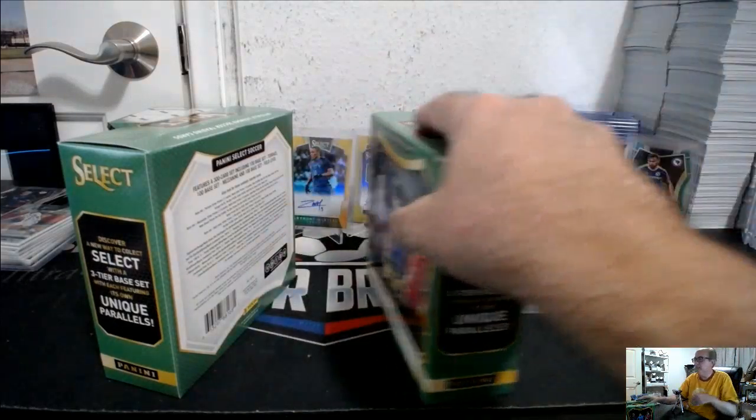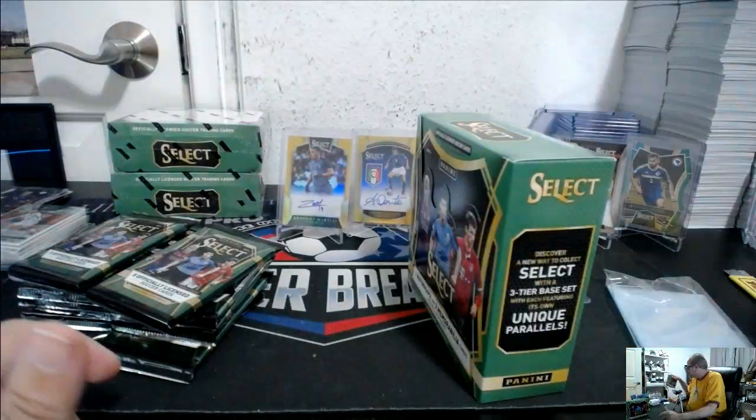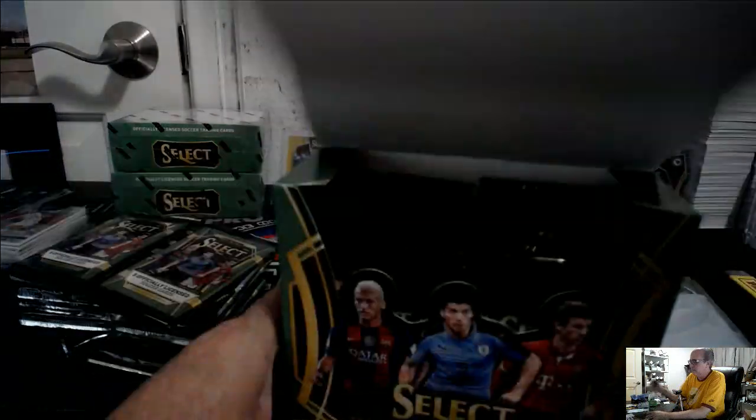Juve, 29 bucks. Yeah, they're there. They have cards numbered to 99, so that's the advantage for club teams.